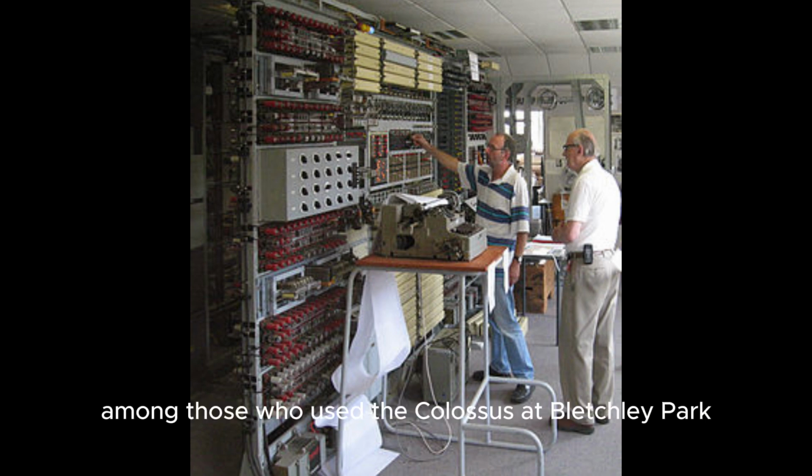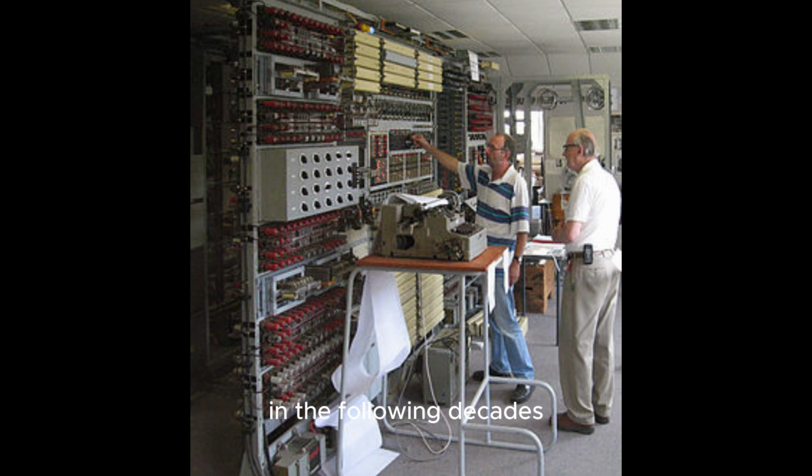Among those who used the Colossus at Bletchley Park, many went on to become pioneers and leaders of the importance of the computer industry in the UK in the following decades, said Andrew Herbert, an expert at the British National Museum of Computing.